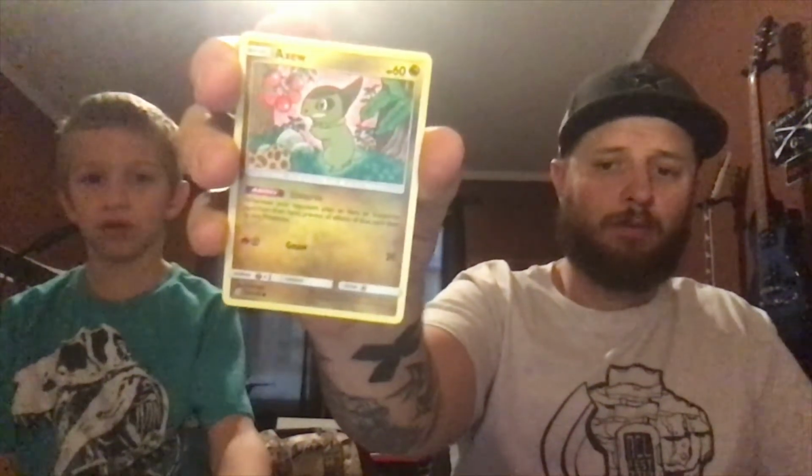A Dragonair, regular. And, ooh. An Axie, I guess? Axew? No, Axew. Whatever it is. I don't have it. That's the one. Excellent. All right, you showing this one? All right, here we go.